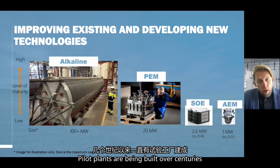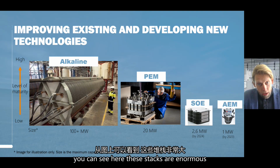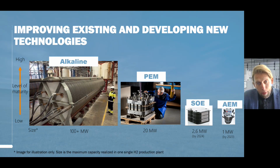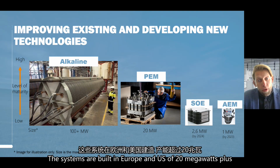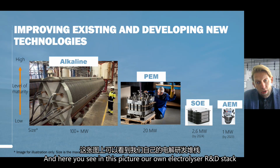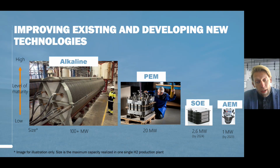Pilot plants have been built over decades. The largest pilot plant is over 100 megawatts with multiple stacks. And you can see here, these stacks are enormous. The PEM technology is also a mature technology. Systems of 20 megawatt plus are built in Europe and the US. And here you see in this picture our own electrolyzer R&D stack, which is 250 kilowatt, and we can use it for testing new materials, new membranes, new electrodes.